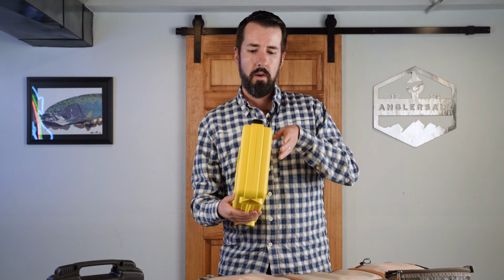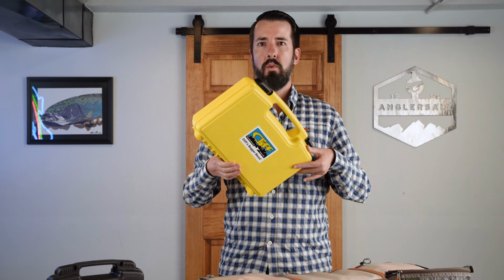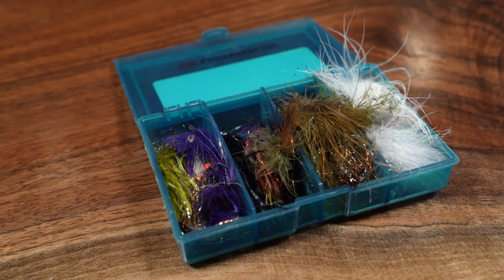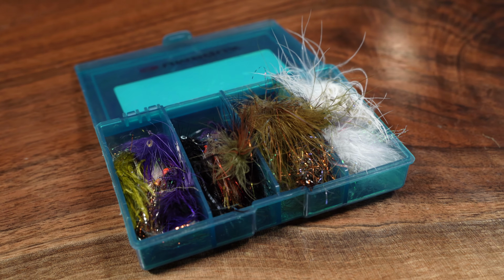This has got all my streamers in it, different weights, colors, sizes, and then I'll pack this with me on the boat, or I'll move flies out of here to a smaller box for the day's worth of fishing based on guides' recommendations on sizes and colors.